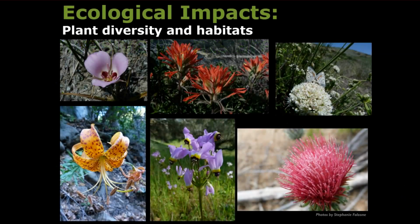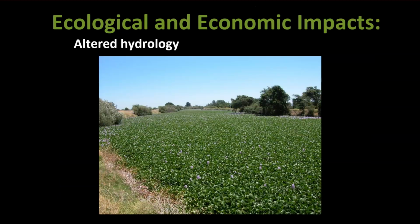How do invasive plants cause harm? Here are a few examples. California has an incredible amount of plant diversity. This is just a tiny sampling of plants of the thousands that are native to California. Some of them are endemic, meaning that they are found nowhere else on Earth. Invasive plants can outcompete the native plants and take over where the native plants once were living.